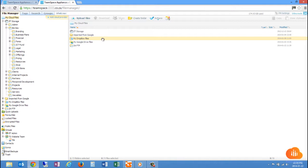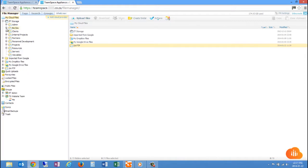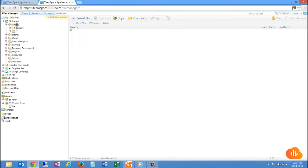Now this is a live connection into my Dropbox, my personal Dropbox files. Teamspace does not move those files from their storage silo, but creates a management layer over your storage silos for you to access and share those files. Below that, a Google Drive files, very similar to the Dropbox files, and again another internal private storage folder that I'm using here.